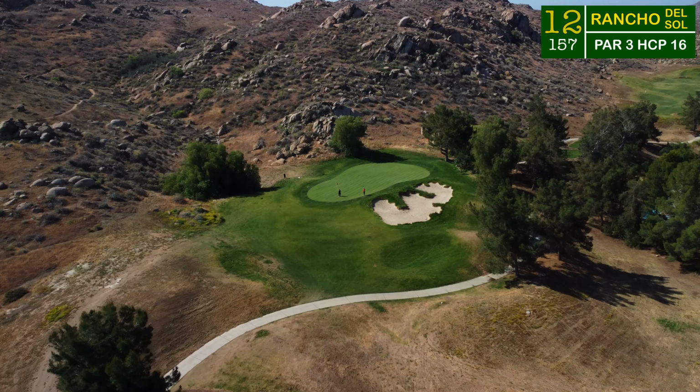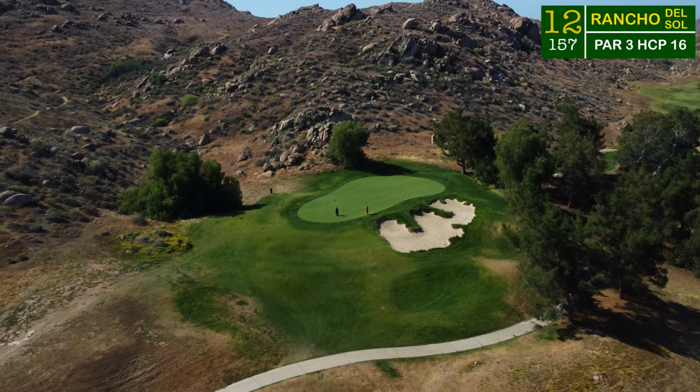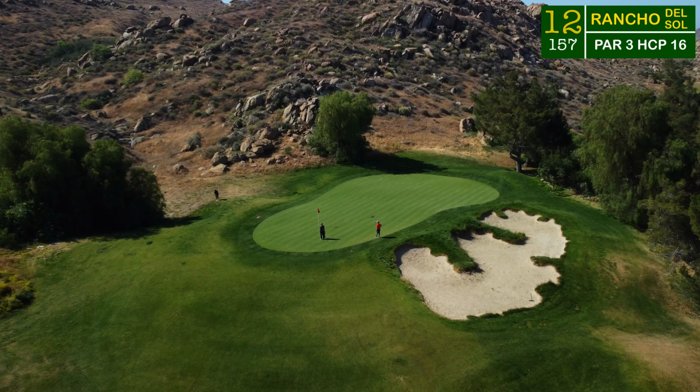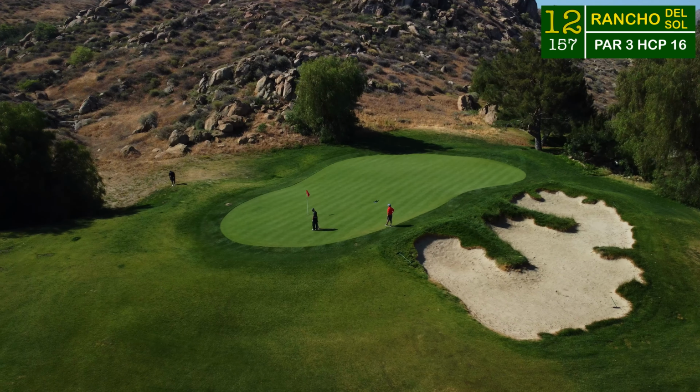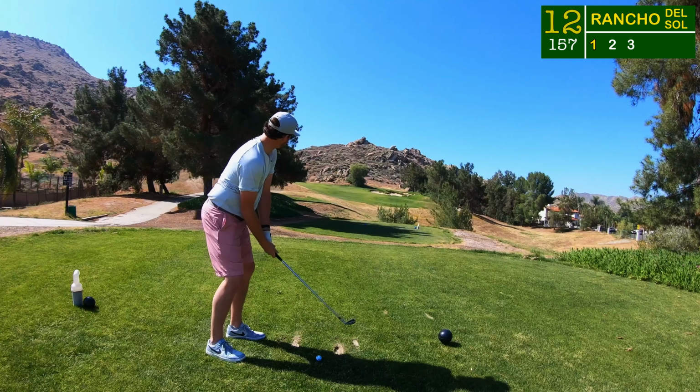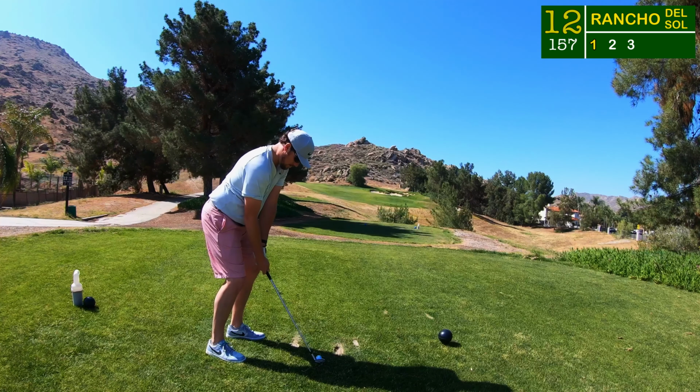Now the first par three on the back nine, we're going to be heading back up the hill again, 157 yards to the middle. It's going to be a good 5 to 10 yard adjustment up the hill depending on what hole location you're playing. And today we got one in the front.